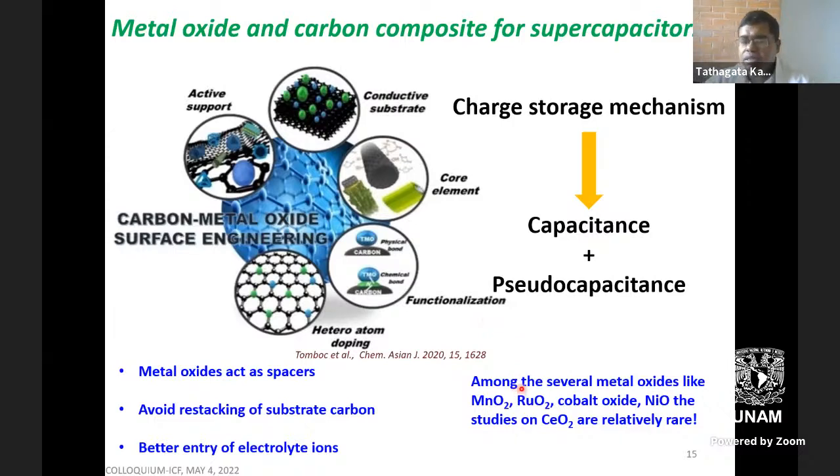Among the several metal oxides which are reported, manganese oxide has been reported heavily. Ruthenium oxide is one of the first transition metal oxides that has been reported. Cobalt oxide and nickel oxides have been studied. But cerium oxide, what we found in the literature, the studies on cerium oxide are relatively rare.